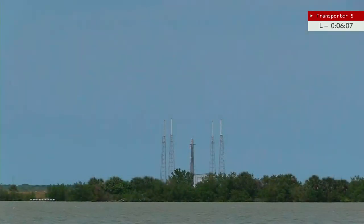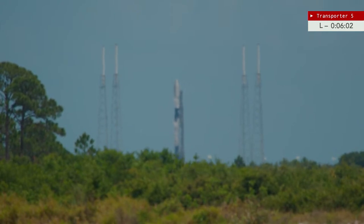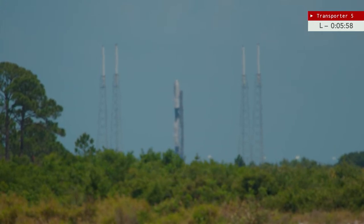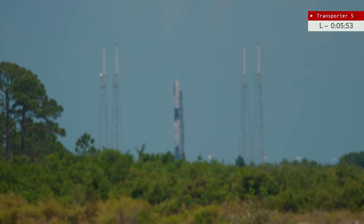The Outpost Mars demo mission is launching as a payload on the rideshare mission by SpaceX. T-minus 6 minutes and counting. In the next few minutes, the Falcon 9's guidance system will be configured for flight.